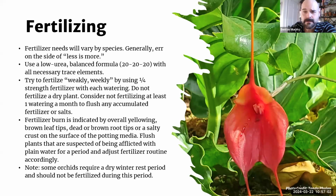Over the winter, a lot of orchids do require some fertilization. Fertilizing, you want to use a low urea balanced formula. There's lots of orchid specific formulations out there. The general recommendation is to water weekly. So maybe do a quarter strength recommended dosage for that plant every time you water, except for once a month when you flush it with just plain water in order to get rid of the salts or fertilizers that might be accumulating in that potting media.